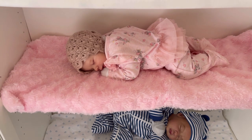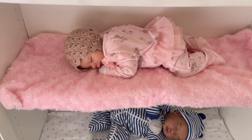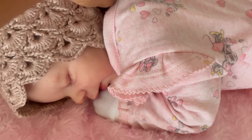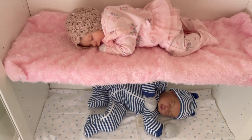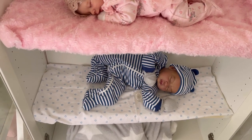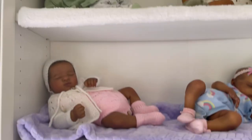Jolina Grace, which is in her tummy, and you can see the back, the plastic there. Well, it was not so perfect as I thought. And there is Jeremiah that needs to be rooted. It's the cuddle baby Jeremiah. So let me start again.